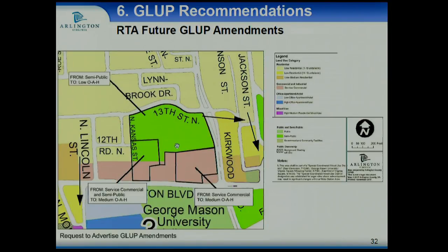Relatedly, as we typically do with our special GLUP studies, the concluding milestone of that study is to request that the board authorize advertisement of future public hearings for those subject sites. And so item 4 of this report is in fact that. The point here is that if these get advertised, the public hearings for the final action on these changes would not occur until such point in the future where the site plans are actually acted on by the board as well.